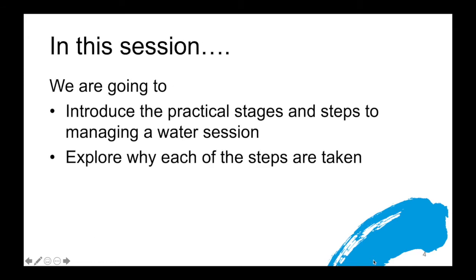So, in this session, we're going to introduce the practical stages and steps to managing a water session. This is focusing very much on the rowing itself and the planning and preparation that goes around that. And we're going to explore why we do each of these steps, why they're taken. Okay.